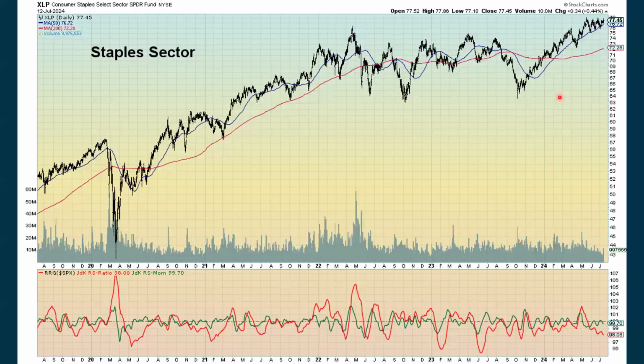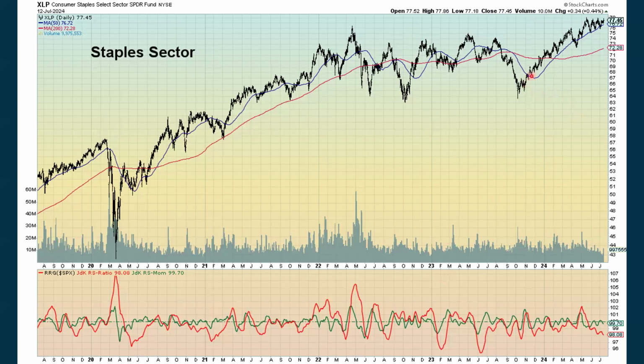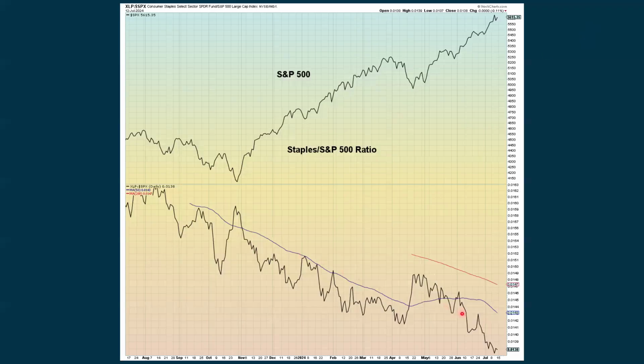Then we look at the staple sector. This is defensive. When this is going up and looking at it by itself, that causes us a little bit of concern, because this is what happened right at the end of 2021, and it held up a lot better in 2022. And look at this solid uptrend that it's been in. But when we compare it to the S&P 500, it is really underperforming. So why is this on the negative side? Because of this chart right here, because we're seeing a solid uptrend. But on a ratio basis, we're actually more on the positive side with this ratio.